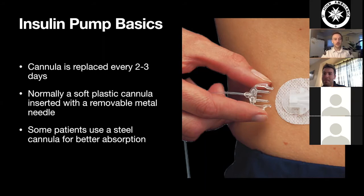So these essentially work similar to an IV, if anyone's familiar with the way an IV cannula works. So there is a metal needle surrounded by the cannula. The needle and the cannula insert together, and then the needle withdraws, just leaving the cannula in place underneath there. There are some people that use just a steel cannula, and so it's a small steel needle that the insulin delivers down the middle. They just place that into their skin and leave that there. And a lot of people who either have issues with absorption or people who are very lean and don't have very much body fat find that to be more comfortable or more effective for them.